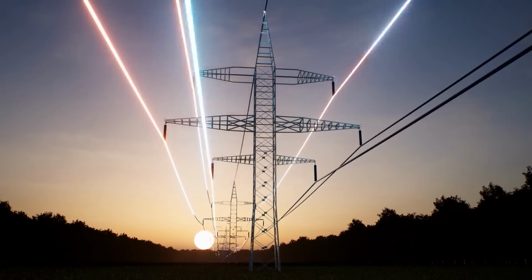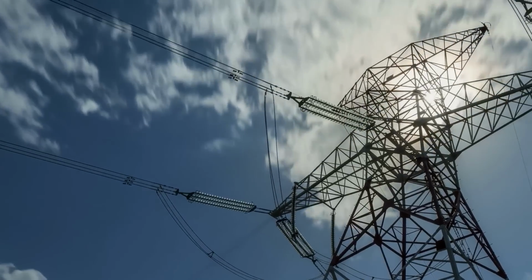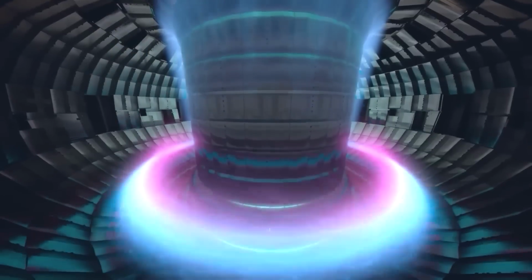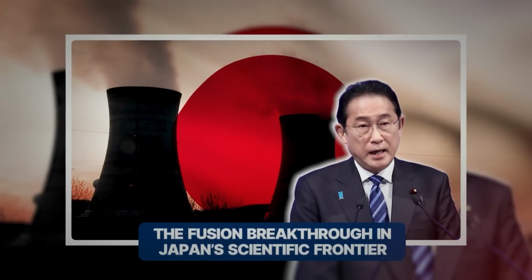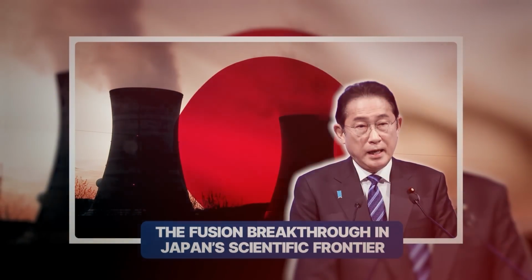But what if this sparks a drastic shift in global power dynamics? Join us as we uncover what Japan's massive fusion technology breakthrough could mean. The fusion breakthrough in Japan's scientific frontier.